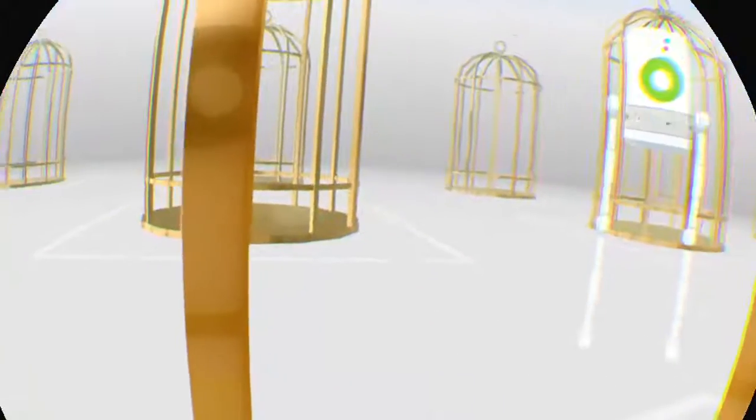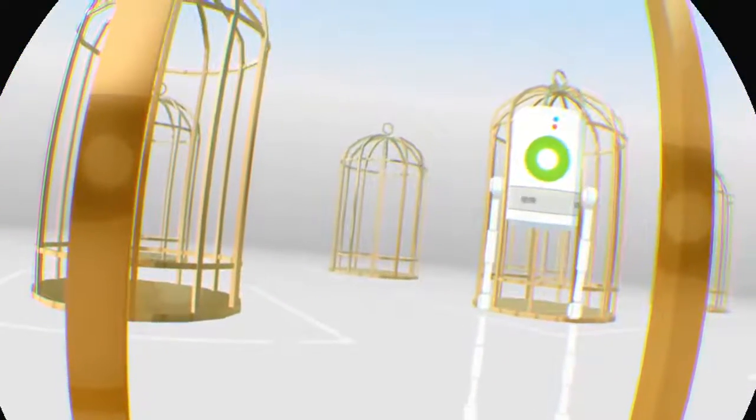B, what's up? Wait a minute. Where are you calling from? Well, what are you doing in the elevator? B, this has gone far past traipsing around in the backstage area. This is serious business. B, you can't be in here. This is a restricted area.